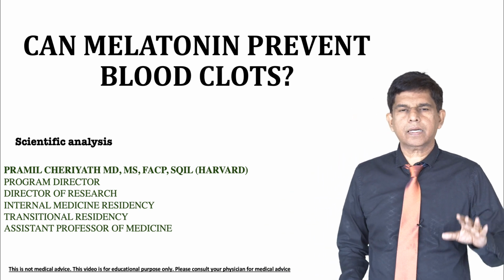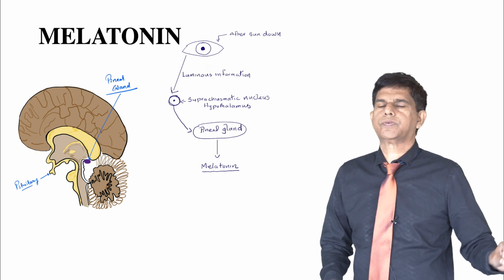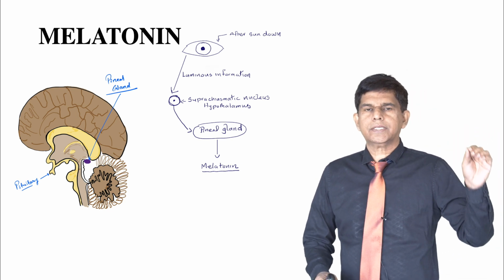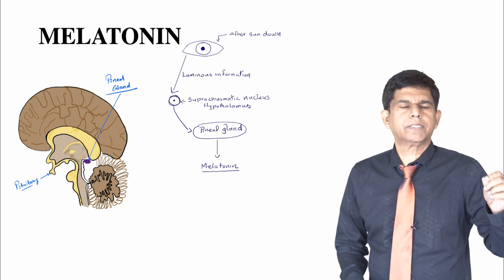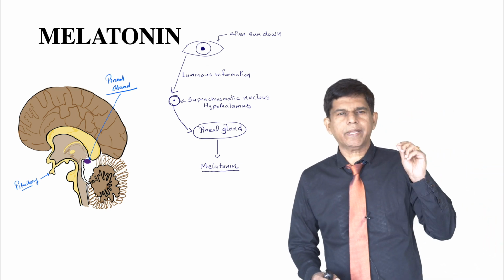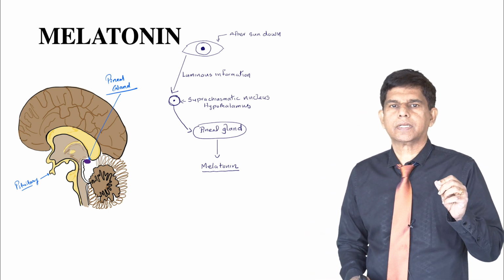So today, let's talk a little bit about melatonin. If you read the news recently, there's a lot of information. Melatonin use has gone up tremendously in the United States, okay? A lot of people are taking the supplement. It's an over-the-counter supplement. How does it work? It's produced, actually, you got a nice picture right here, from the pineal gland.